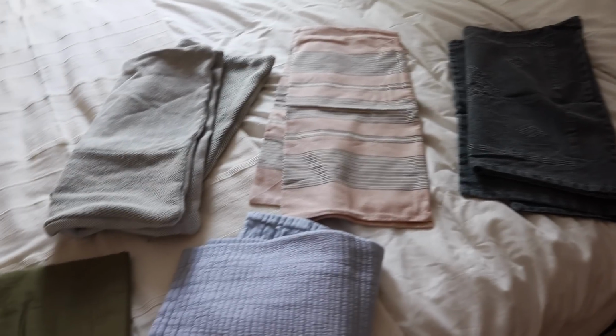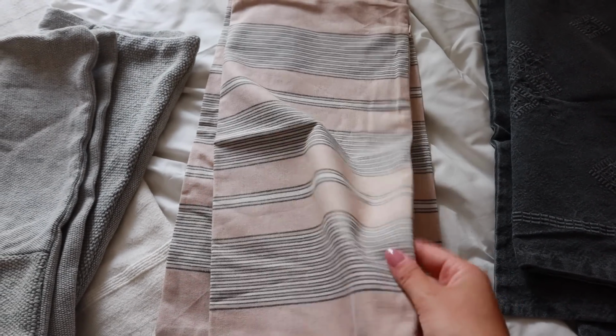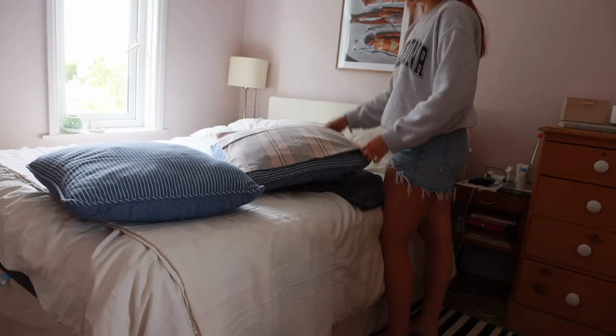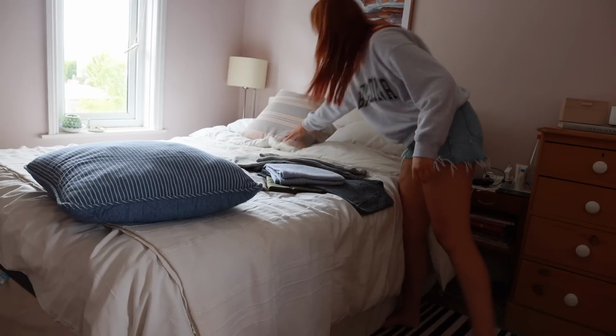Now we have the dilemma of which cushion covers do we use? I'm thinking these striped linen ones for the bed. These are from H&M a while ago. See, because it's a different shade of pink. I'm thinking these for the couch. They've been on the couch before, they look good. Those are probably too blue, a bit too grey maybe? I don't know. Backup option. Are those going to fit? Oh, it's going to be a tight squeeze. Oh, they look nice like that, okay.